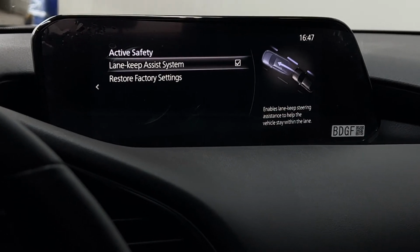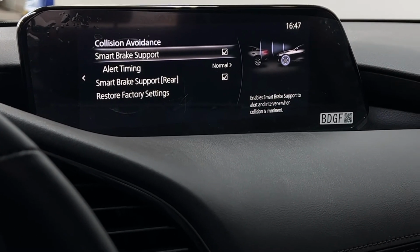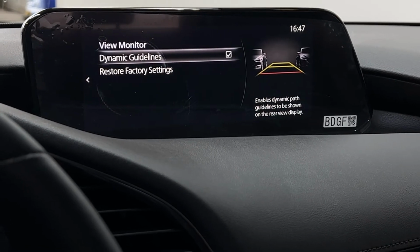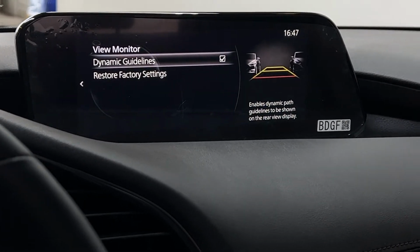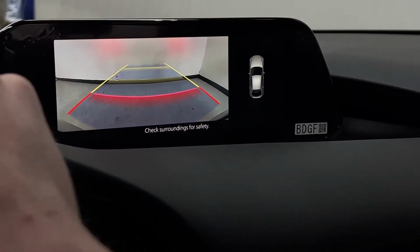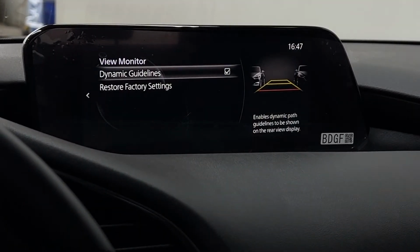Active safety, you get the lane keep assist system, collision avoidance for the smart brake support there, as well as you do get smart brake support in the rear. You do have the view monitor. You can turn off dynamic guidelines. With the dynamic guidelines, they do move, so you can turn those off if you don't want them, but they are quite nice, as you do have that clear backup camera there as well.